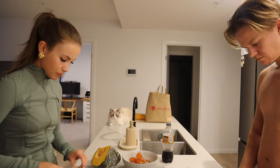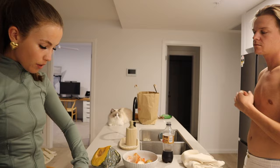Oh, and we're going to use fresh basil from our herb garden. Yay. Yeah, they're ready for the oven.